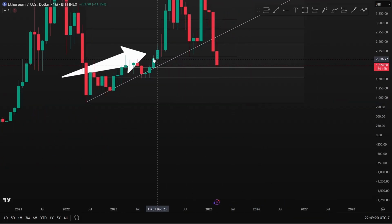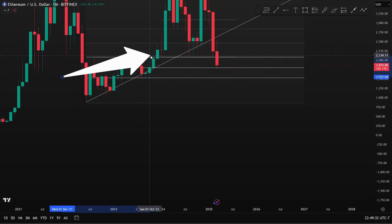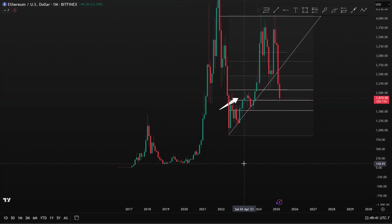We've come down now, and we're into this area here, which is a bullish order block on the monthly, right? Down candle that caused price to go up quite a ways, and we're hitting some resistance in there, so who knows. I have to wait and see. I don't have a trade on Ethereum right now.